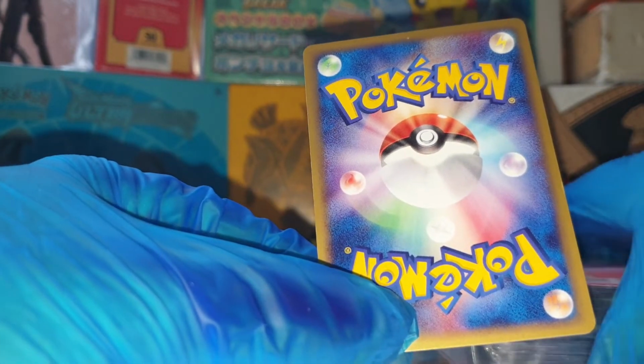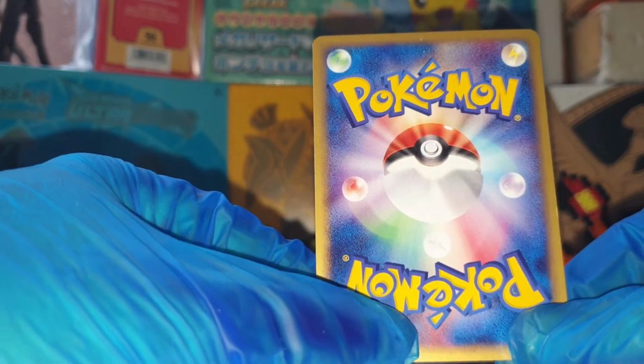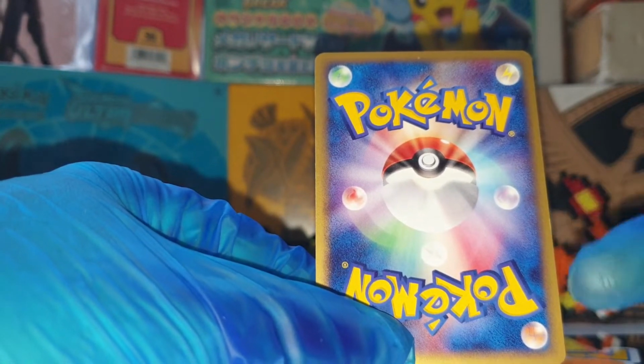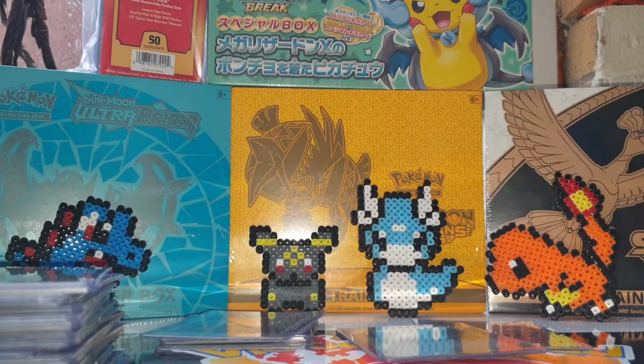Oh, there goes my card savers. Yeah, there's a little nick here in that corner. So based on that, I'm going to say that the card might get a PSA 7, maybe an 8 if the grader's feeling generous, but I don't know. It's a tough one.